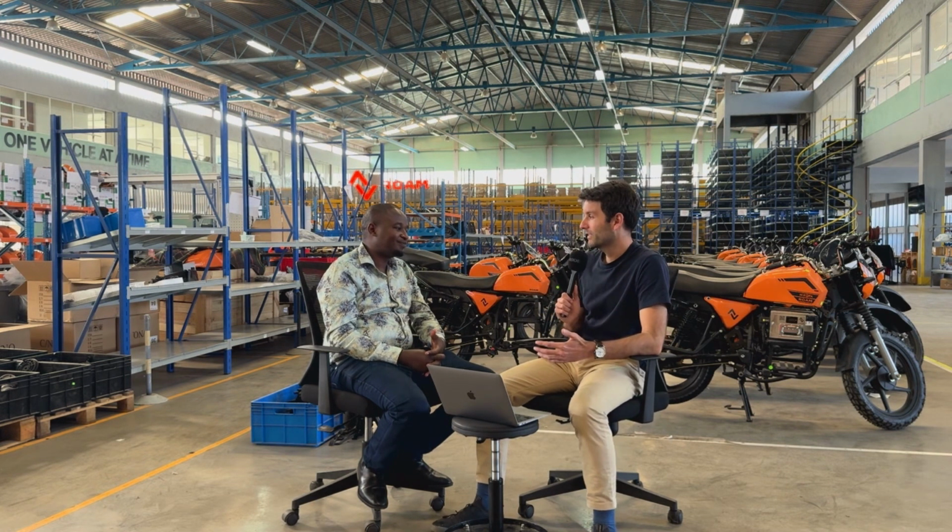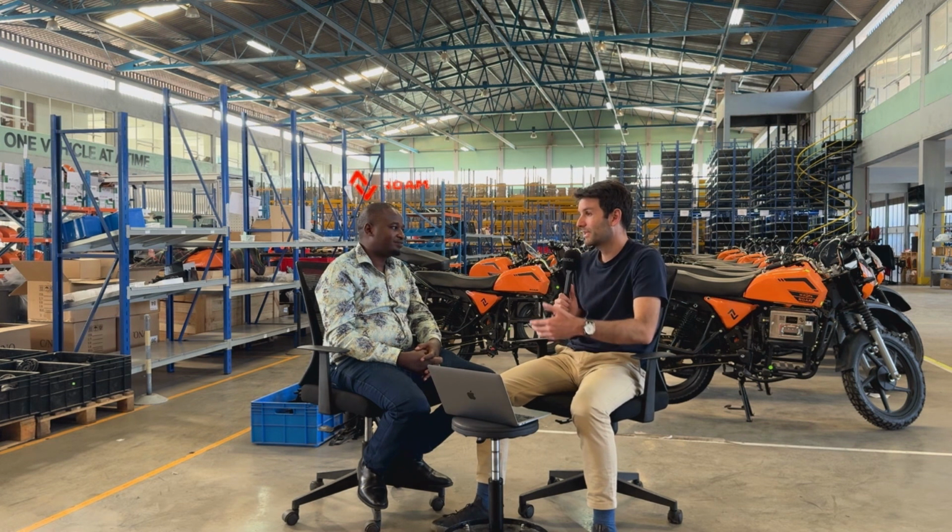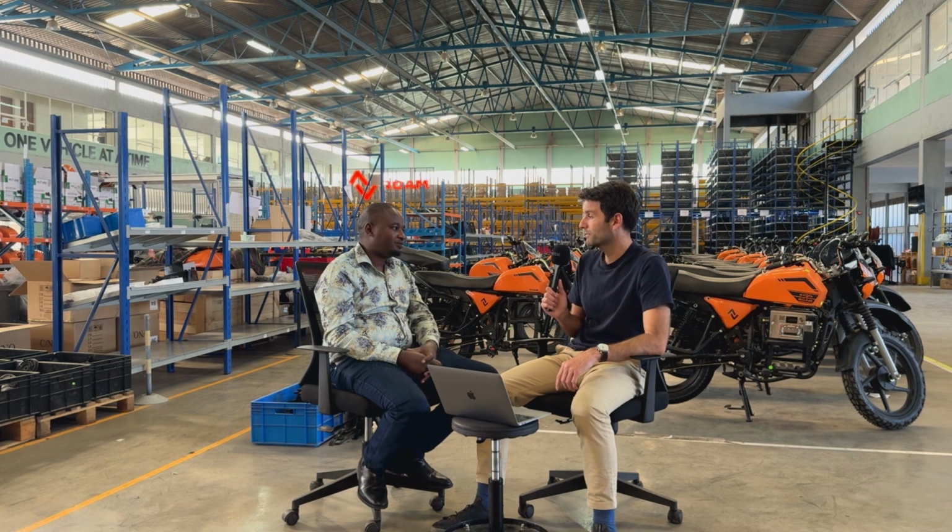You're creating clean jobs here in Nairobi. What are some of the skills that you require from a workforce going forward, and do they currently exist within Kenya, or is there a level of training that's required to ensure that you've got the right levels of staff going forward?